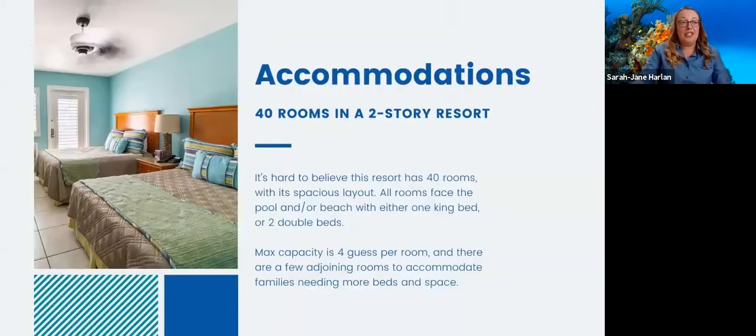So our accommodations at Cayman Brac Beach Resort are really beautiful. It's hard to believe that our resort actually has 40 rooms. It's set over two stories, and all our rooms are spacious. They face the pool and the beach, and they have either king or two double beds.